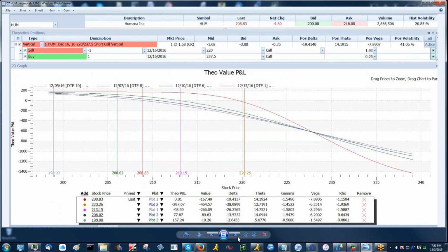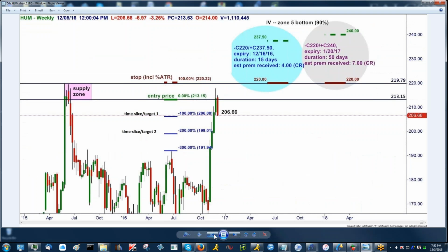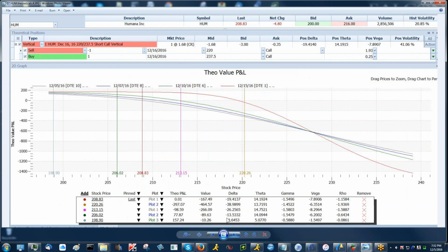When I actually got into the trade, you could see that on last Friday, it spiked into the zone. It started to go against the scenario, but then as of today, it dropped out of this level nicely. And you can see right here, it drops down to, at the time that I took this time slice, right near this time slice, which was roughly the first target in terms of where price was going to go.